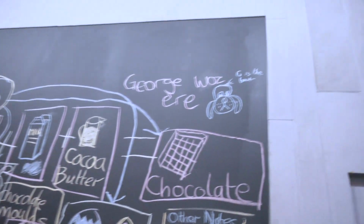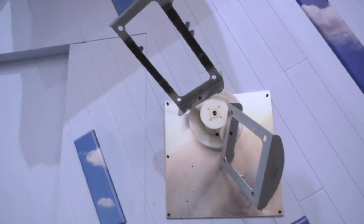So we've got an idea in our head. We need to turn it into a model, which can be machined. So that's the next step. Okay, and up here, maybe just explain this machine over here, what this will do when you've got the mould. So this is just, well, we made it ourselves.